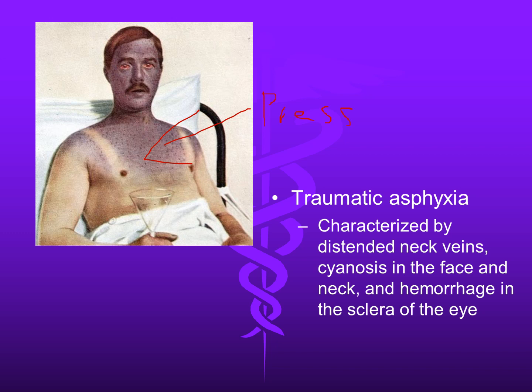So this is a person that would have, one that I've seen was a woman who got stuck under her car. She got out to get something. She had it in neutral, and what happened was the car rolled over her as she was getting out, and she was stuck under it. And so she had these signs, again, the distended neck veins, cyanosis to the face and neck, and hemorrhages to the scleras of the eye. Now this is a lot deeper. It could be simple petechiae, which is kind of the dots, but it could actually be just really gross redness from the burst blood vessels inside the scleras, the whites of the eyes.